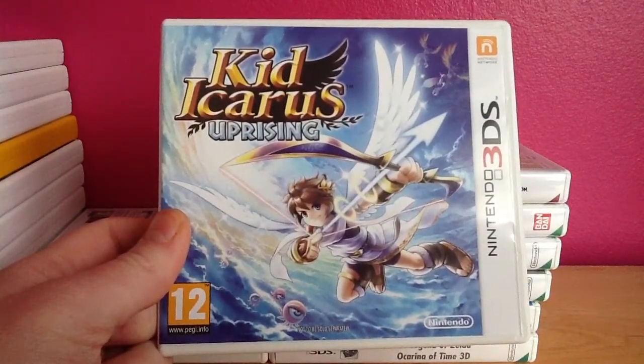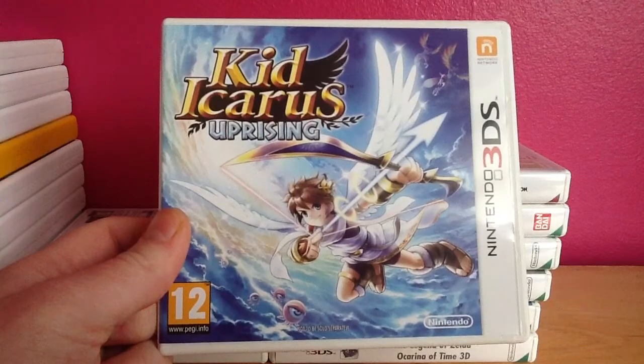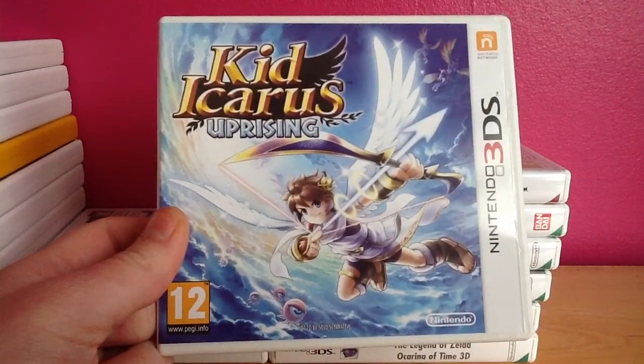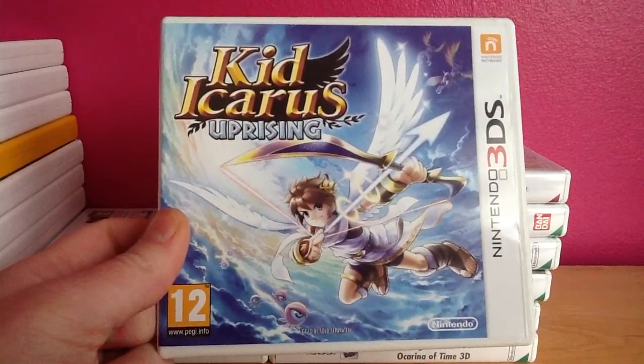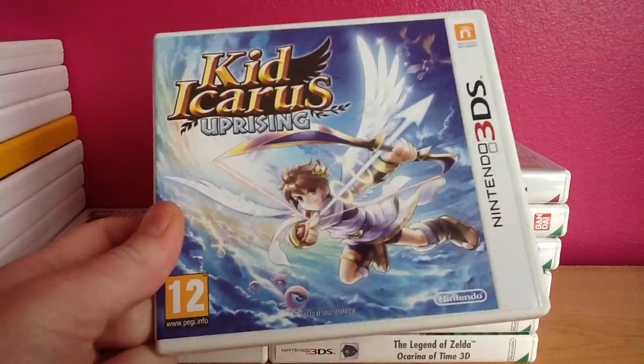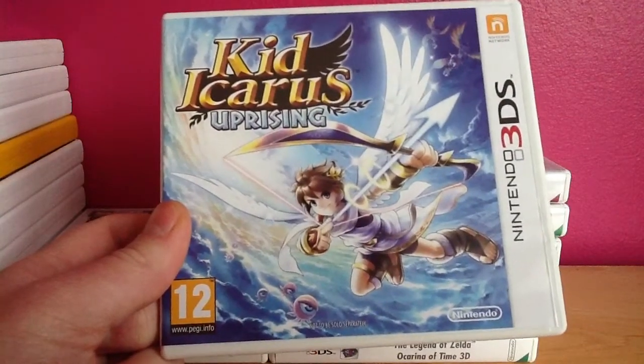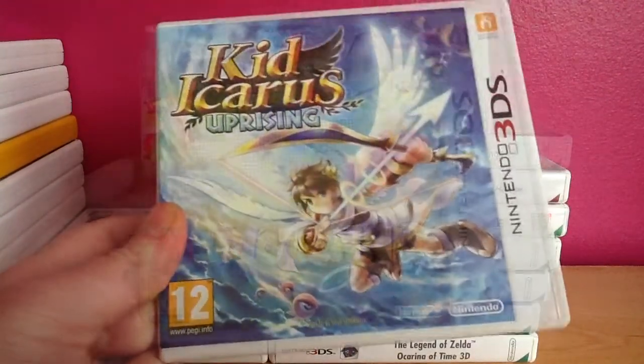Next is Kid Icarus Uprising. I do recommend this game. It looks really good on the 3DS. The dialogue between the characters whilst you're playing is enjoyable and entertaining. The online is fun and works very well. The controls, however, I'm sure everybody knows about the controls. They aren't the best, but you can get over them.